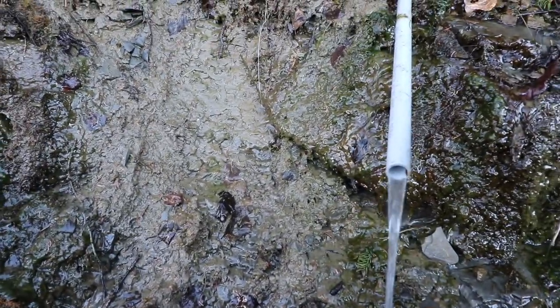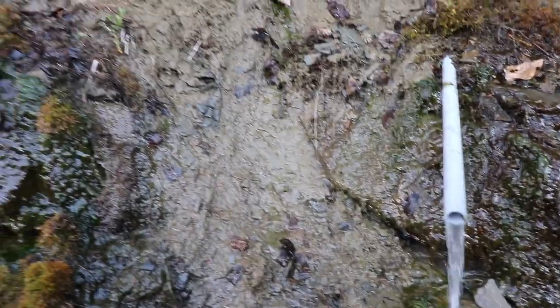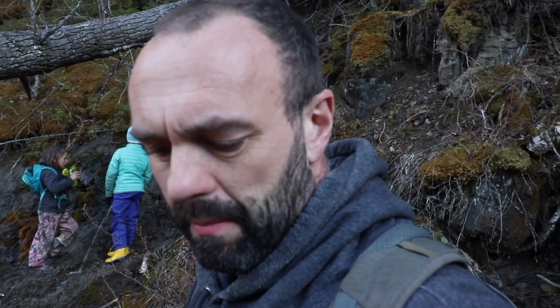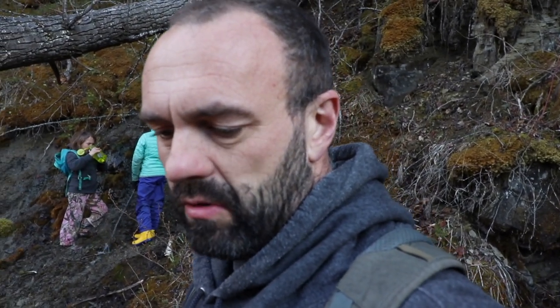1 1,000, 2 1,000, 3 1,000, 4 1,000, 5 1,000, 6 1,000. Holy crap! 1 liter in 6 seconds. That's 10 liters per minute. So that one pipe there is putting out 10 liters per minute, which means that it's about 2.5 gallons a minute just out of that one pipe.